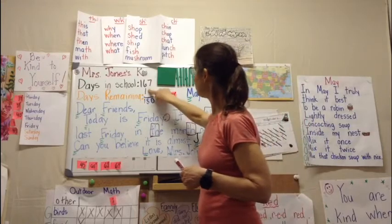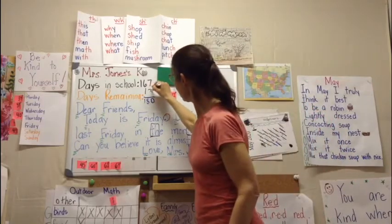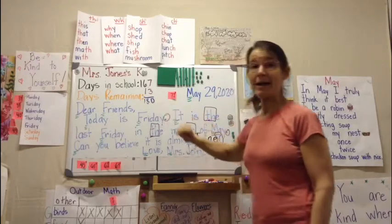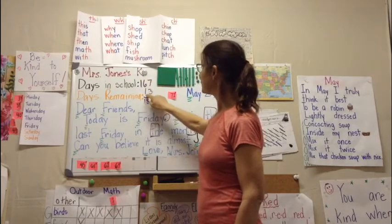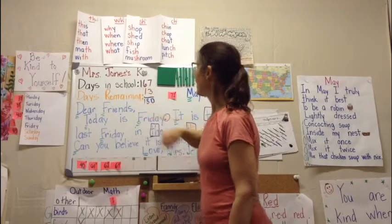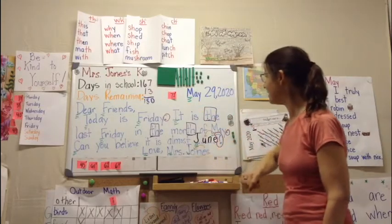Yesterday we had 14 days left, which means today we have one smaller than 14, 13. Let's check our math. 7 plus 3 more is 10. So we have 0 because we've traded for a 10 rod. 6 plus the one we traded for is 7, plus 1 more is 8. We have 8 tens and 100. 180 is still our goal with 13 days remaining.